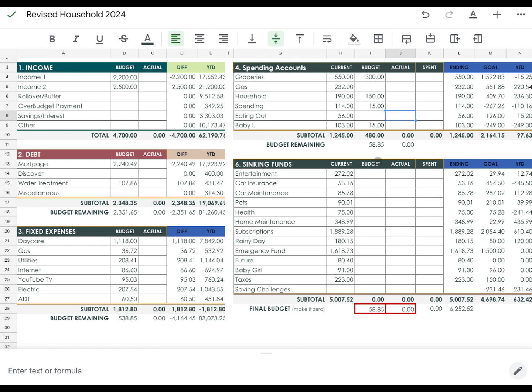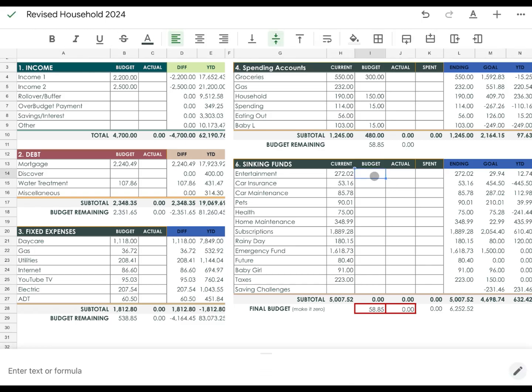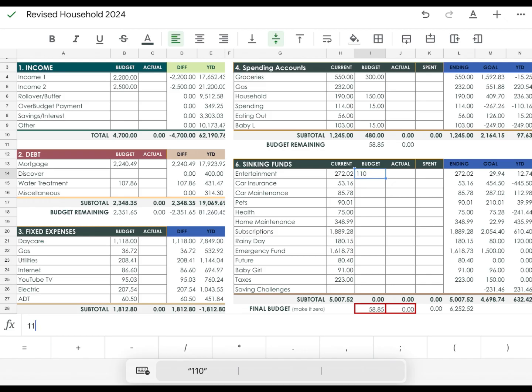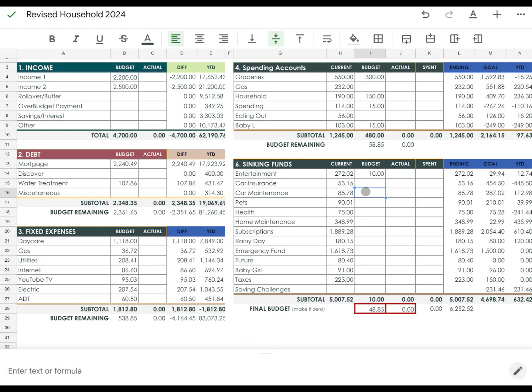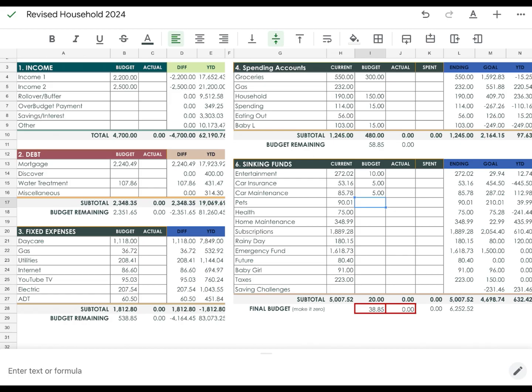And then y'all, we have 58.85. How do I want to set up these sinking funds? I want to put $10 into entertainment. If you guys are looking at the current numbers, those numbers aren't correct because I have not closed out August yet, so that's not exactly where I am. Car insurance is important. I'm going to put five in there, and then I'm also going to put $5 in car maintenance. It'll probably come out in September because I totally forgot to tell my husband about my car registration and inspection and all that stuff. But that will pretty much wipe out everything that's in car maintenance.